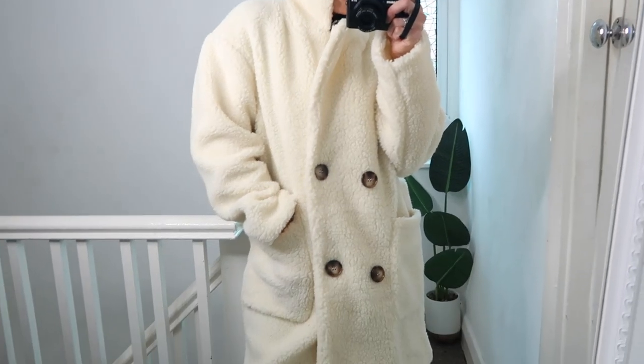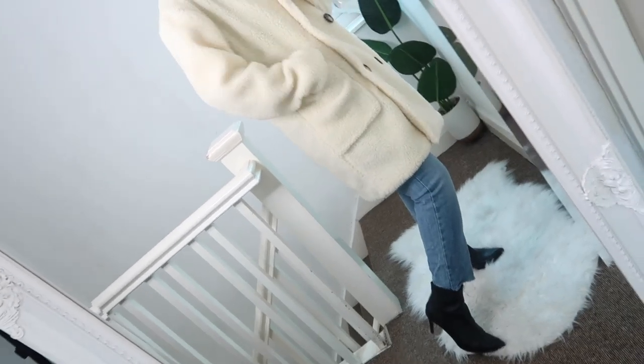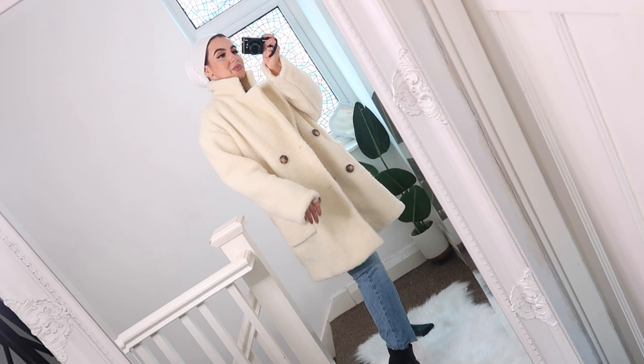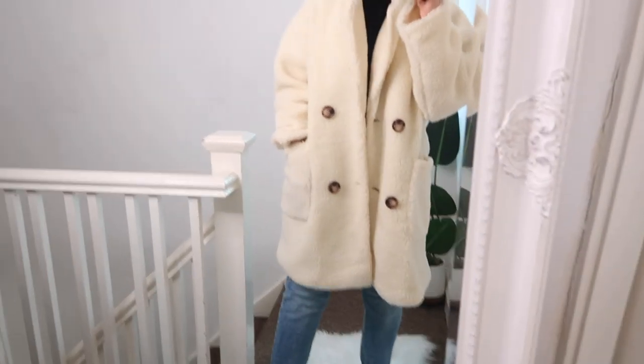The only thing I would say with this coat is I kind of wish I sized down with it. I got it in a size 6 and I could easily rock a 6 or an 8. By all means, not size 6, I can tell you that right now. But because this coat is really, really big and oversized, I mean, I don't mind, but I still wish I had downsized and got a size 8 perhaps. So I would say with this coat, if you are thinking of getting it, definitely size down because it is really, really big.